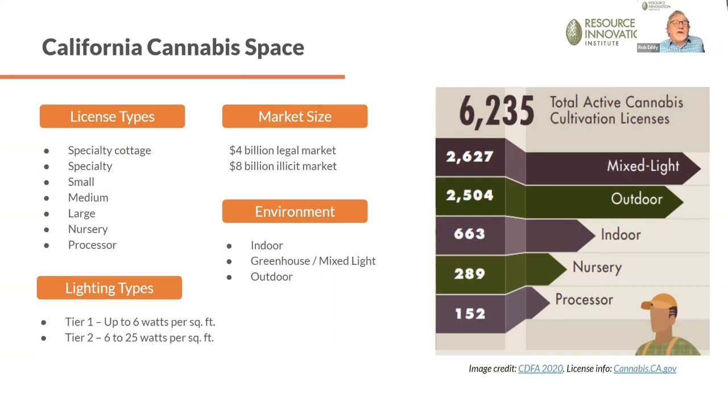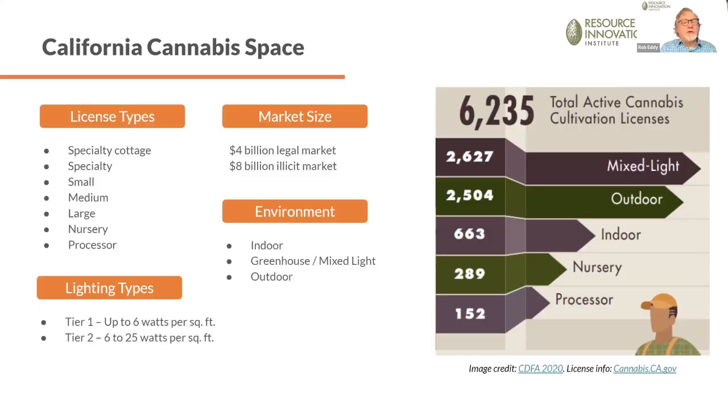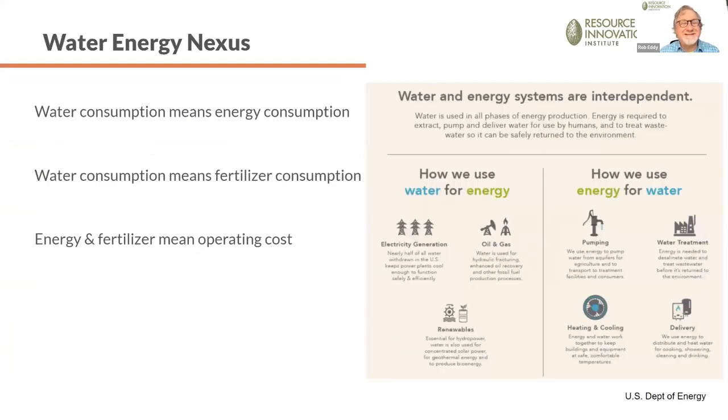We're going to talk a little about the California cannabis space, which is, of course, the largest in the country, with multiple license types, specialty cottage, specialty, small, medium, large, nursery, processor, different lighting types. It's a $4 billion legal market in California and what's estimated as an $8 billion illicit market. The environments are a full mix of indoor, greenhouse, and sometimes you'll see hybrids of the two. We'll do one phase in the greenhouse and the other phase in indoor. Next slide.